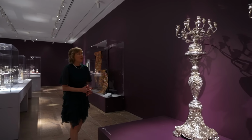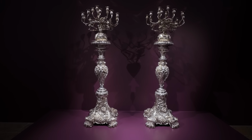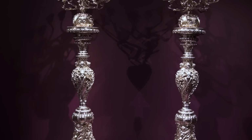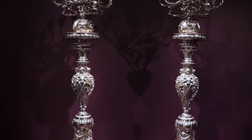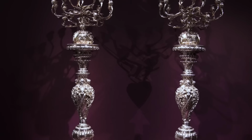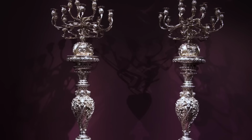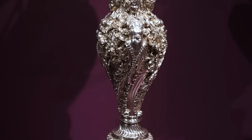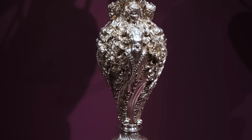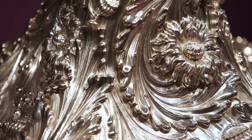So these are the largest known works by Tiffany & Co. in this era. These grand candelabra were made as a special commission for Tiffany's most progressive patron, a woman named Mary Jane Morgan, who, like Moore, collected works from East Asia. These combine a lot of the ideas that we've seen throughout the exhibition in that the forms were described as, quote-unquote, Roman, the ornament is drawing on East and West Asia.